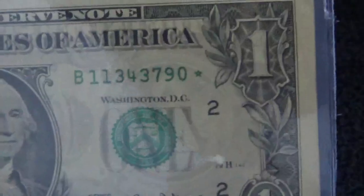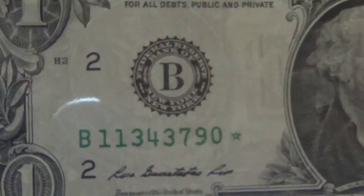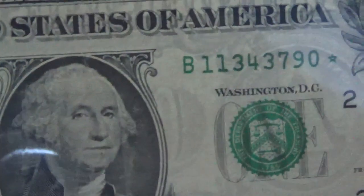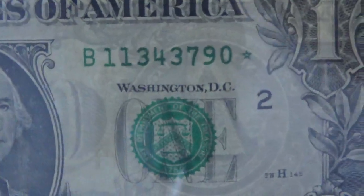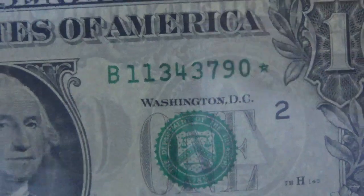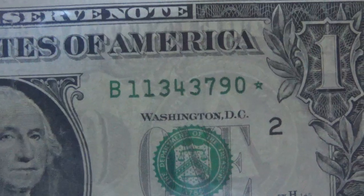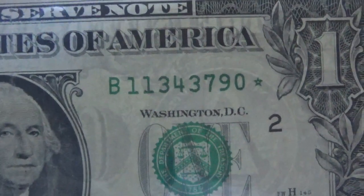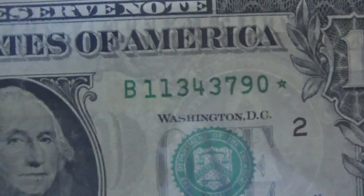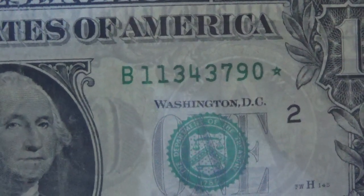All right, so right off the bat, if you look at that B, you have the B seal for the Federal Reserve Bank of New York. You have the B and then the serial number, and as you can see, 11,343,790. So right off the bat, this is way higher than that upper limit range, which stopped at 9.6 million. Therefore, this does not even qualify. It's a star note. It is a replacement note, but it's not the one that has the duplicate.